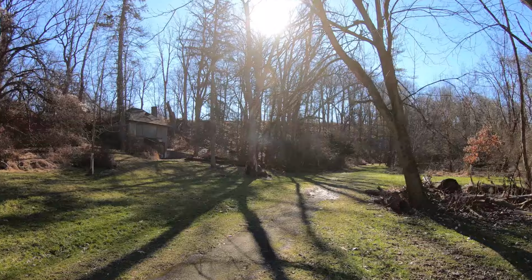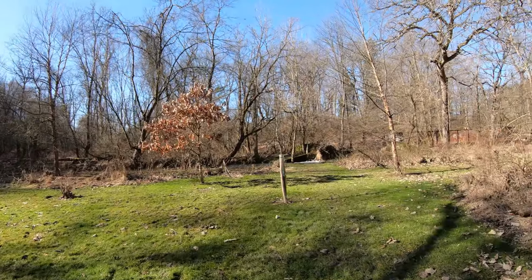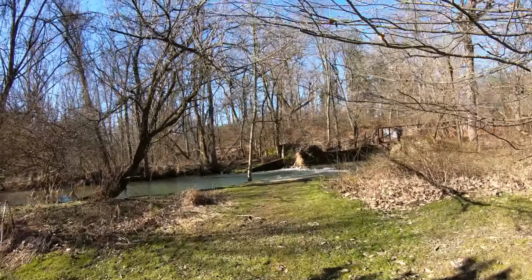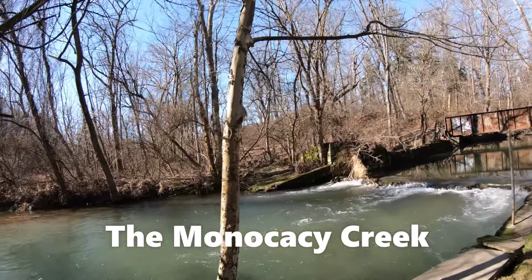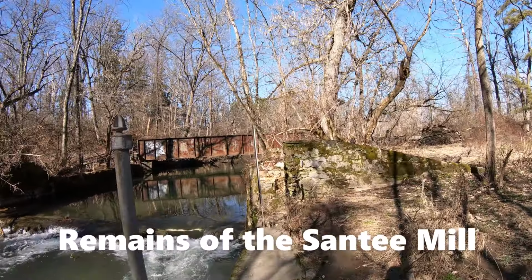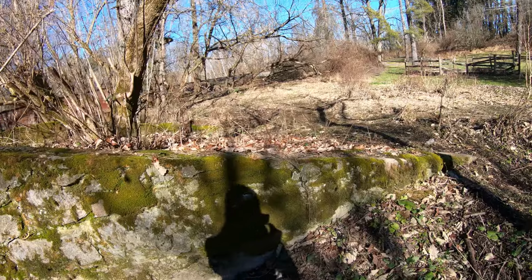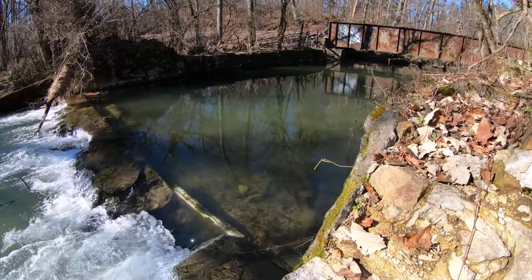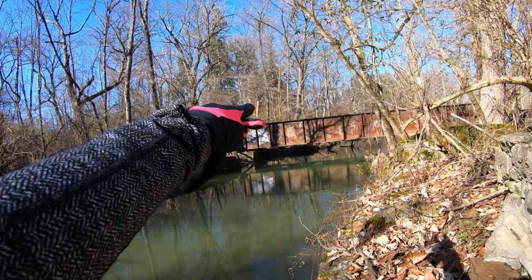All right, let's see what we find over here. So I'm gonna have to research what creek this is. I don't have any idea, but it's nice. And we've got some old stonework over here. And that's the railroad tracks over there.